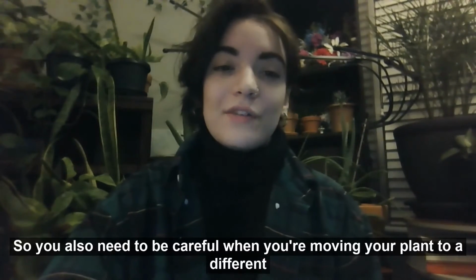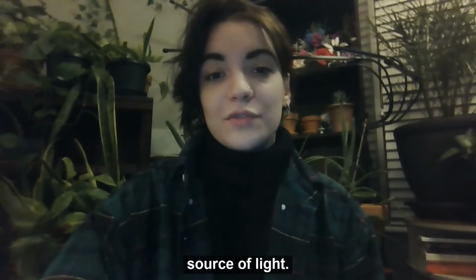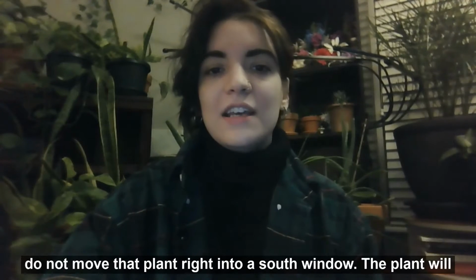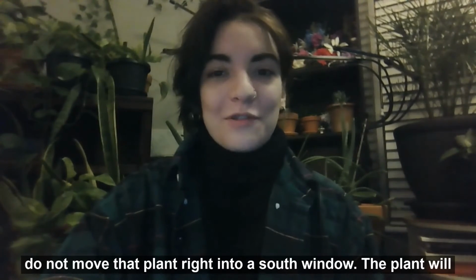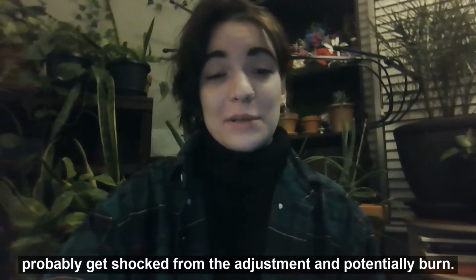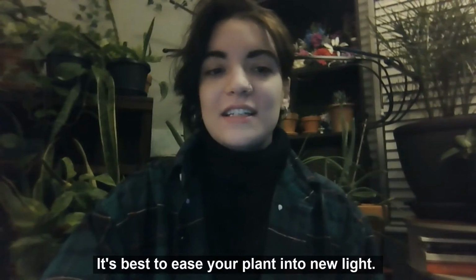You also need to be careful when you're moving your plant to a different source of light. If you notice the north-facing window isn't enough sun for your plant, do not move that plant right into a south window. The plant will probably get shocked from the adjustment and potentially burn. It's best to ease your plant into new light.